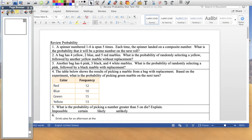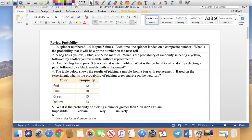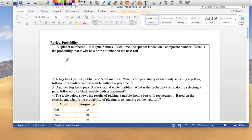Question 1. Do I have my pen ready? Yeah. A spinner numbered 1 through 4 spun 5 times. So let me just make sure. There's a spinner. 1, 2, 3, 4.